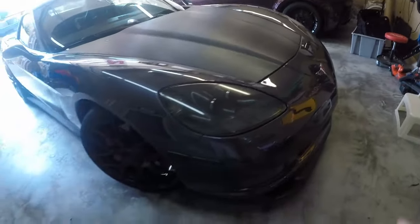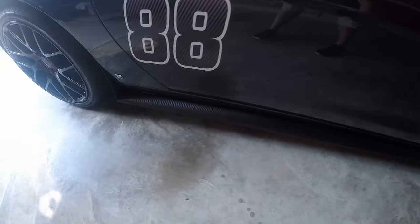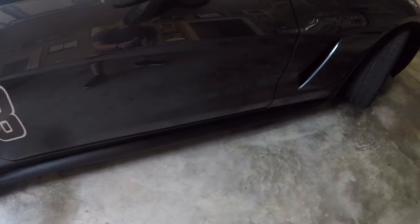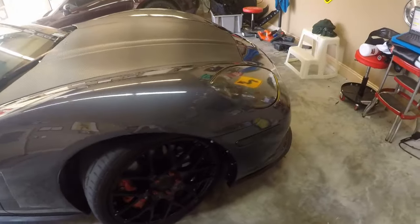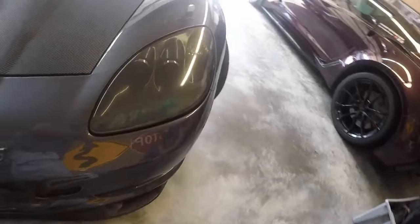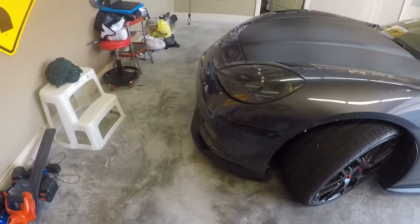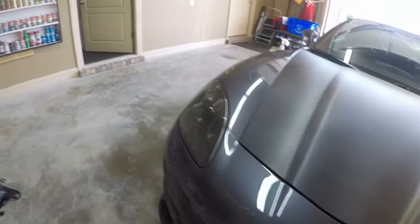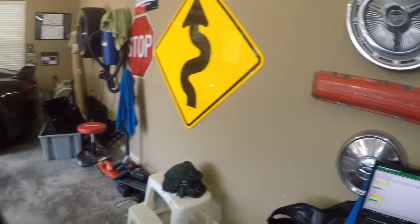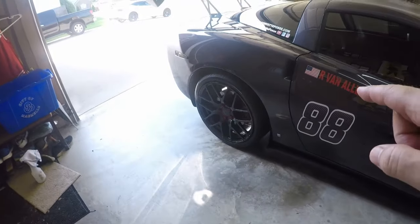Got the splitter and the skirts. Got the skirts and splitter from Extreme Online Store, and we wrapped those in the same carbon fiber we have on the hood and the top. The skirts look great. The splitter, I don't like it. It doesn't work for my application. I don't know why, but it just doesn't fit. So we'll be replacing that splitter. But so we have that. So that was $290.